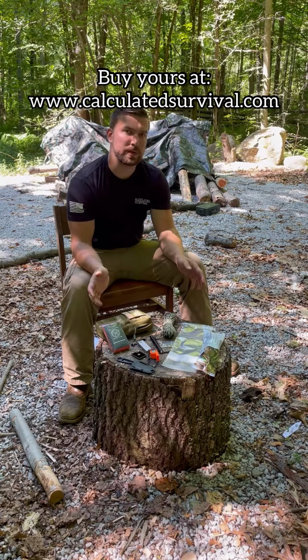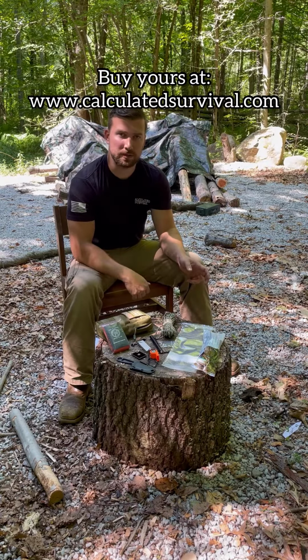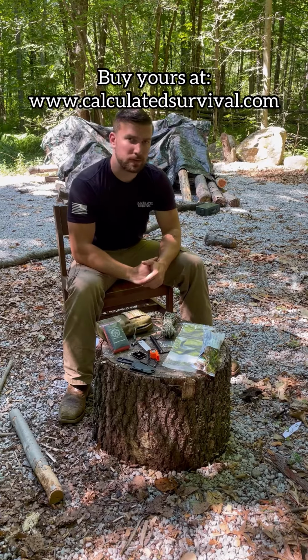A kit like this should be in everybody's car, especially for the people that you love, and never go into the wilderness without some form of safety measure.